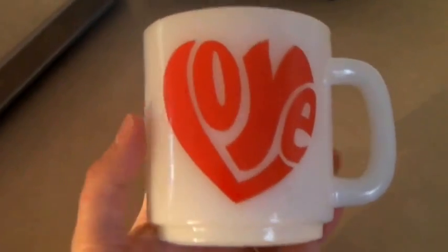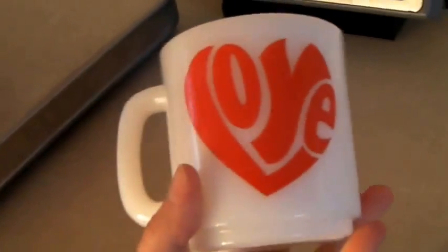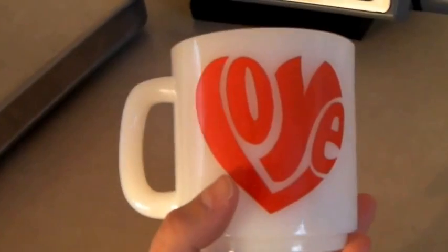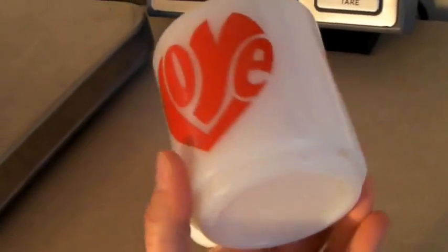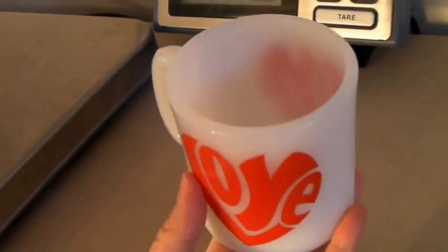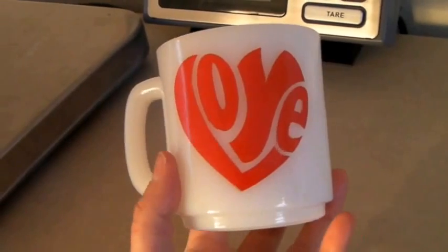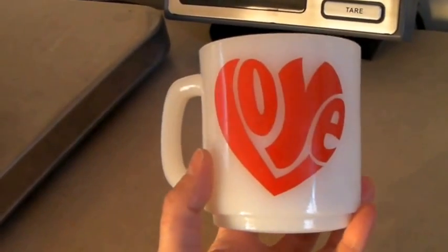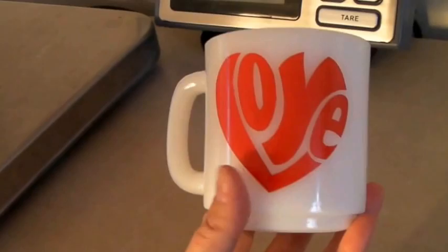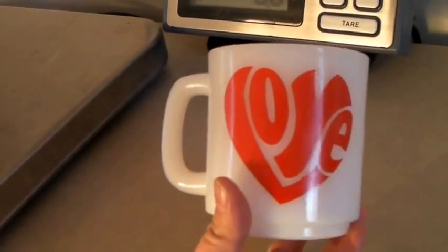At one of our local thrift stores, we get mugs for free because they have these huge boxes of mugs outside and they just say free. Probably because they just get massive amounts of mugs. So this mug was free. It did not have a marking. Usually these milk glass mugs have Anchor Hocking or Fire King, but this didn't have any marking, but it's so awesome. It's got that 70s love logo on it, and it sold for $25.